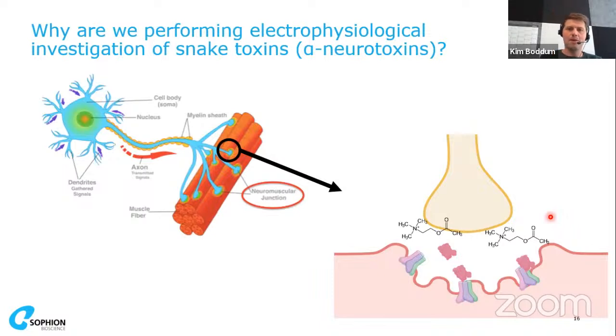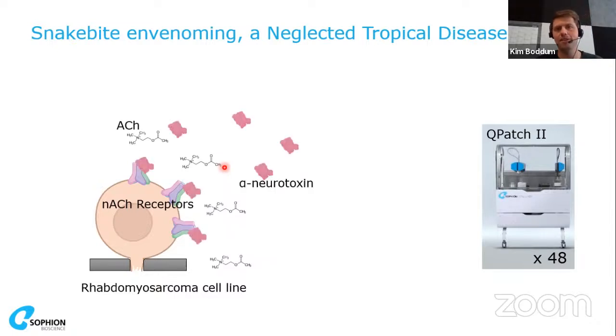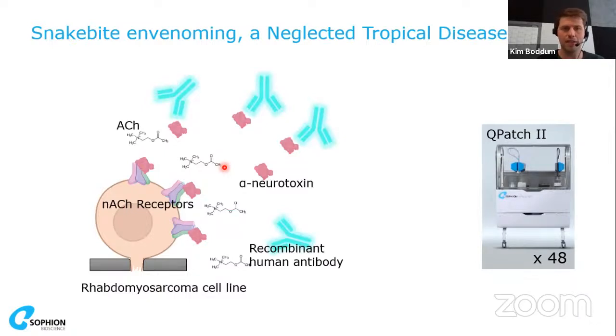And again, looking at the idea behind this: when you look at the neuromuscular junction, we would like to evaluate the toxicity of the neurotoxins, but also see if we can rescue the receptors and neutralize these toxins using antibodies. To do so, we used an automated patch system and an immortal cell line, and this cell line is expressing the acetylcholine receptors. The setup is to patch these cells so that we are in voltage control. Then we can look at the response generated by acetylcholine, so the current that is conducted, first evaluating the toxins, and later the neutralizing effect of the antibodies.